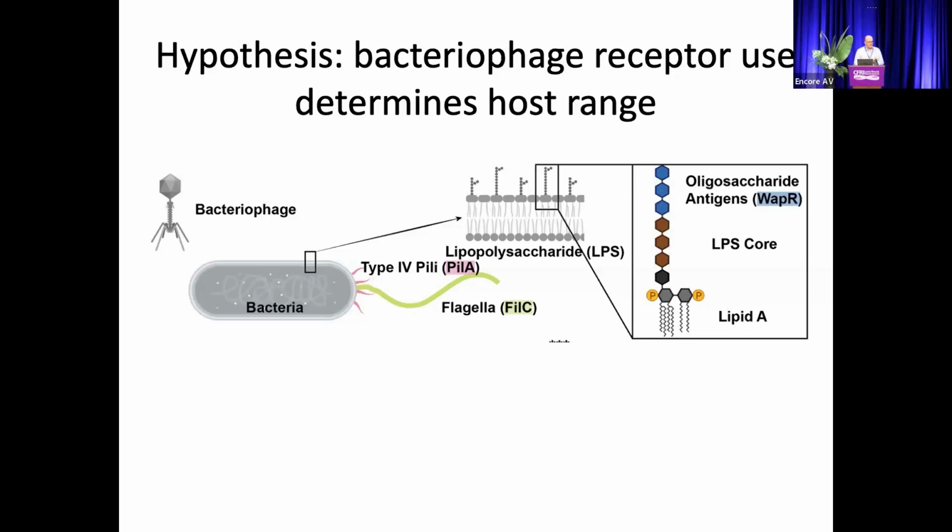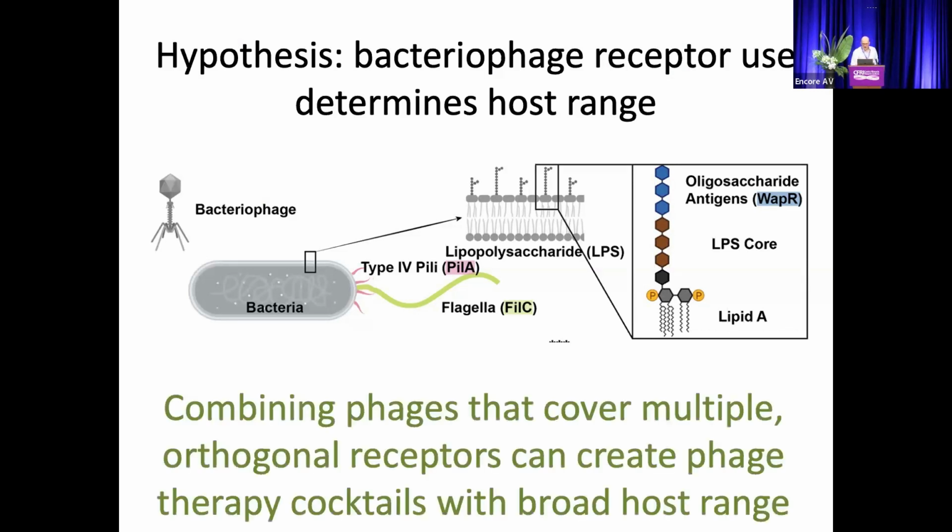Our goal was to see if we could, by targeting the receptors, by determining the host range of the different bacteriophages, come up with a rational and systematic approach to building these cocktails. And so what we knew is that essentially there are only a limited number of targets that bacteriophages can have on the surface of bacteria. They're things like the type 4 pilus, lipopolysaccharide or LPS, and flagella. Flagella are these big hairs that Pseudomonas and other bacteria use to swim around in the lung and in other contexts.